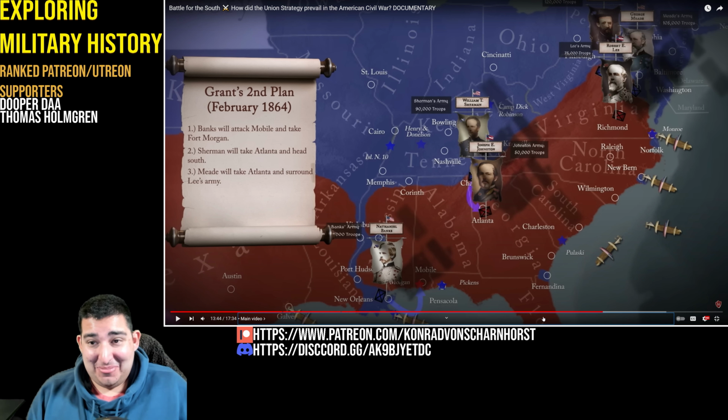Again, this plan is very similar. You attack on all fronts so Lee can't move, and you attack Lee. The problem was all the commanders didn't attack Lee very well and got their ass beat by him. So when you actually attack Lee and you can win, which you should be able to, it actually works.